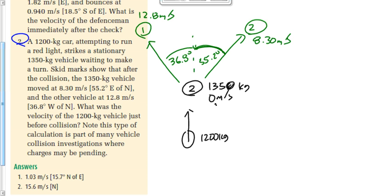Okay, what do we know? We've got funny angles. We have to deal with the funny angles. How do I deal with it? Who cares right now? We'll deal with that later on. We've got to deal with them. What else do I know about this question? Okay, there's a collision. And what do I do when there's a collision?